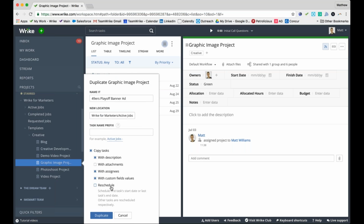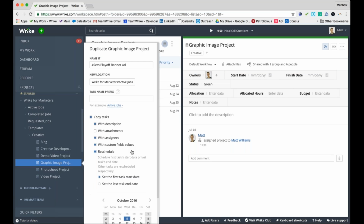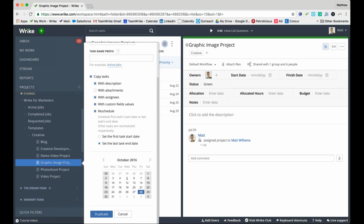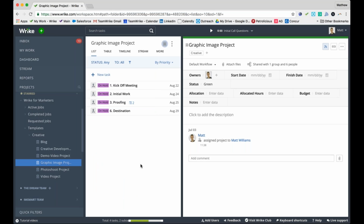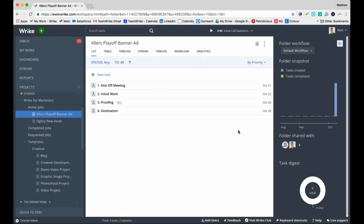And the best thing that I can now do here is to reschedule this entire project. So since I know this project now has a due date here of October 28th, what I can do is set my last task end date here to October 28th. And when I hit duplicate, Wrike's going to do all the thinking for me to adjust these dates to hit that deadline. So now we can see on October 28th, if we start on this schedule, we are going to hit this specific deadline. Great.